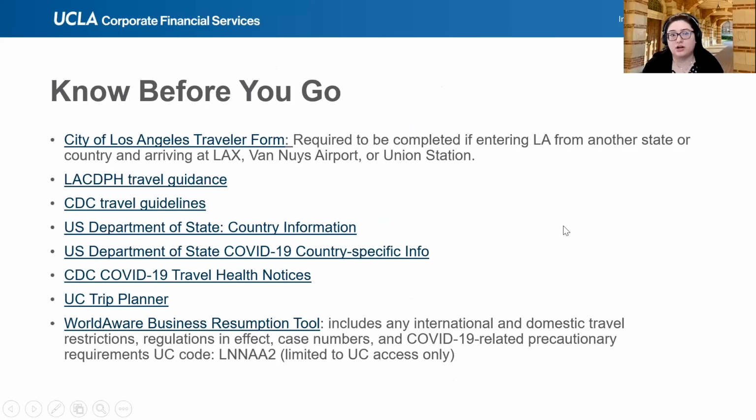So the last thing I wanted to share in terms of know before you go are these websites. I know there's quite a number of websites listed here, and COVID is a very dynamic situation. So that's where we want you to be aware of some of the resources that are available to you. So there is the City of Los Angeles travel form. It's still required if you're entering Los Angeles from outside the state or outside the country and you're arriving specifically at LAX, the Van Nuys Airport, or Union Station. This advice closely follows the LA County Department of Public Health travel guidance, which also closely matches the CDC travel guidelines. So I would take a look at that if you're traveling domestically or internationally.